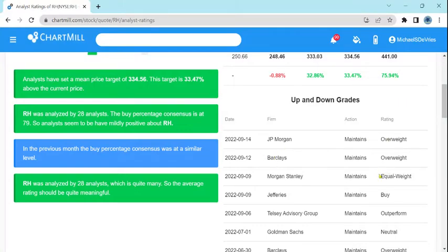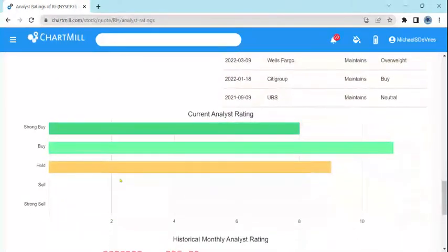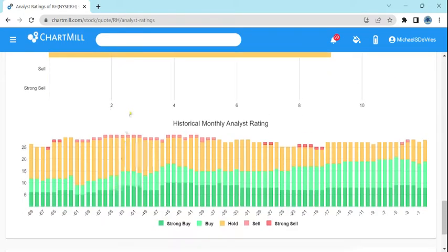We see a couple maintaining overweight, equal weight, buy in terms of recent upgrades and downgrades. We see 8 analysts have a strong buy, 11 have a buy, and 9 have a hold, and none have sells or strong sells. And we see the buys have been increasing a bit. Strong buys pretty stable. There were in the past some sells that look like they mostly dropped off, and most of the holds are pretty stable.